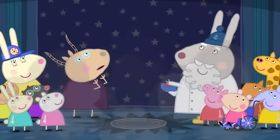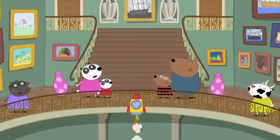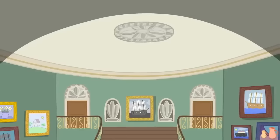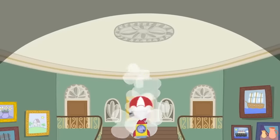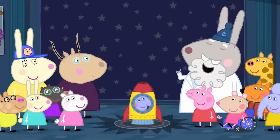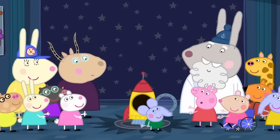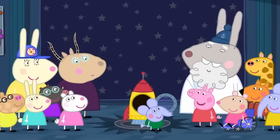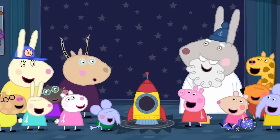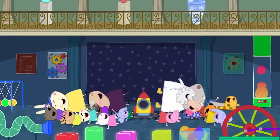Oh, my goodness! Woohoo! Lucky the museum has a high ceiling! And that is how rocket propulsion works. That was fun! It was brilliant! It was unbelievable. Peppa loves the Science Museum. Everyone loves the Science Museum.